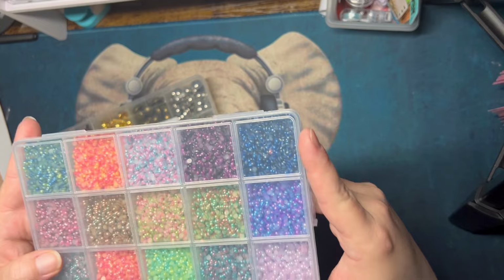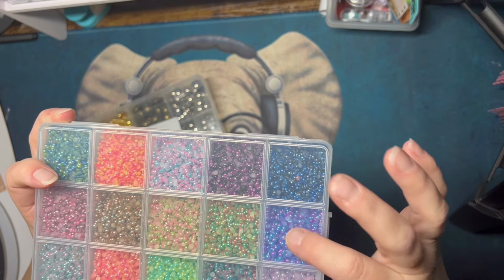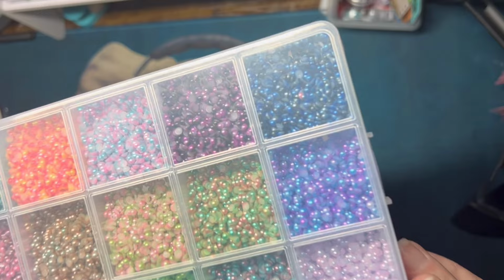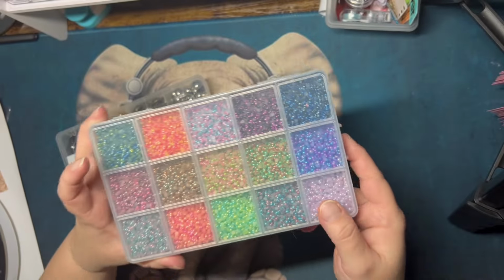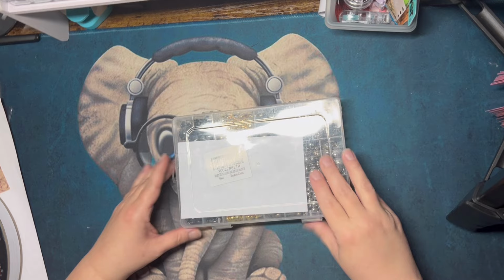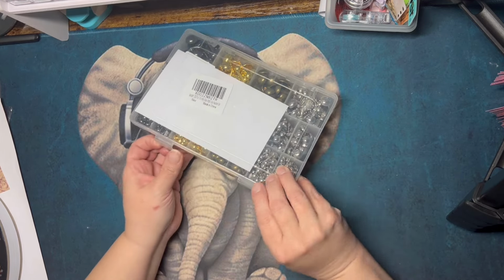These here, I'm not going to open them because they're staticky. When you open them, they stick to this top here on some of them. They're supposed to look pearlescent, and they are flat backed, and they are to be accents on cards and things like that. And then I ordered this.